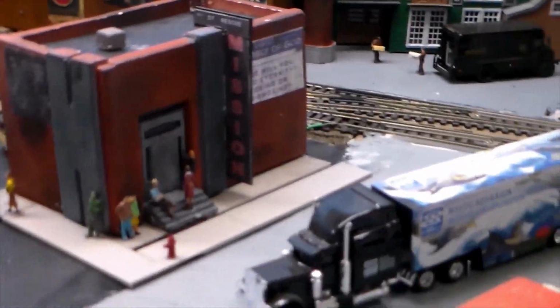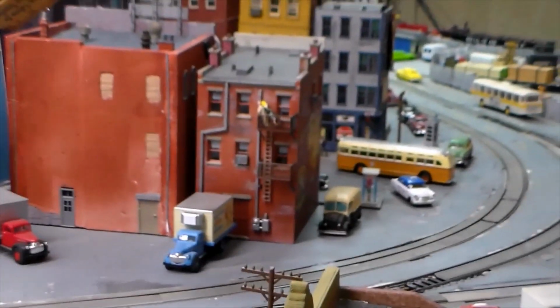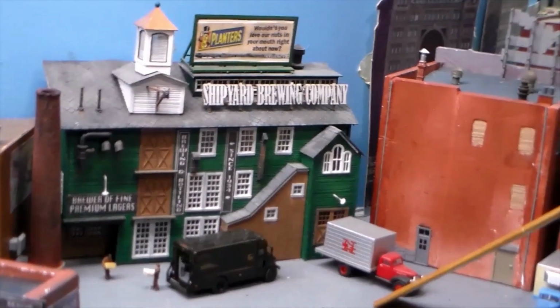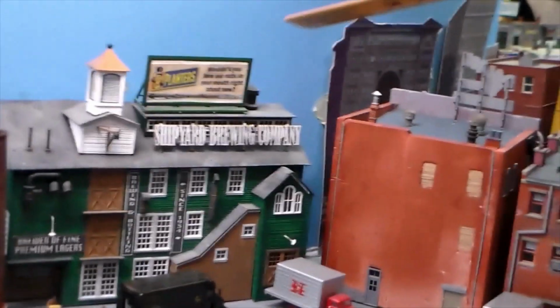And then as we look at the backdrop over here, at the back of the buildings we just saw, we got the Shipyard Brewing Company. We got some UPS guys delivering some stuff alongside of a New Haven delivery truck, which is kind of weird, but kind of liked it. And if you would zoom into the billboard over there, I'll give you a little bit more adult humor. Give that maybe 5-6 seconds to read, whatever it takes.